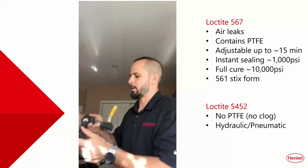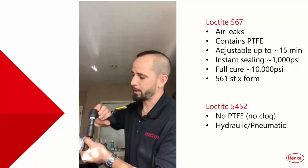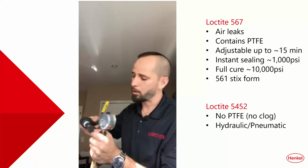And one of the things you talk about with Teflon tape is you don't really have a lot of maneuverability. You can't really adjust it once you get it on. You over tighten it and you got to back it off. Well, that's ripped. Got to start all over again. Getting it off is a pain in the butt.